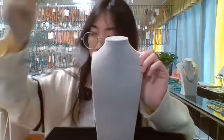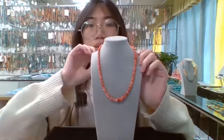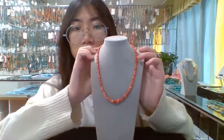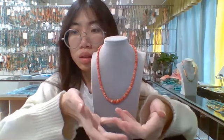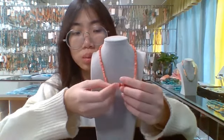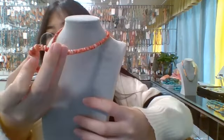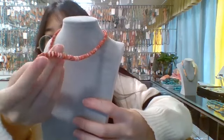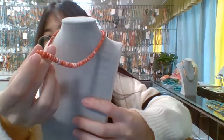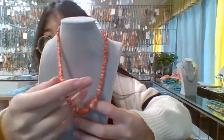Okay, the next one. This is a very simple style. As you can see, it just uses red spiny oyster. But in the center, we use a bigger size here, and the other sides are smaller size.